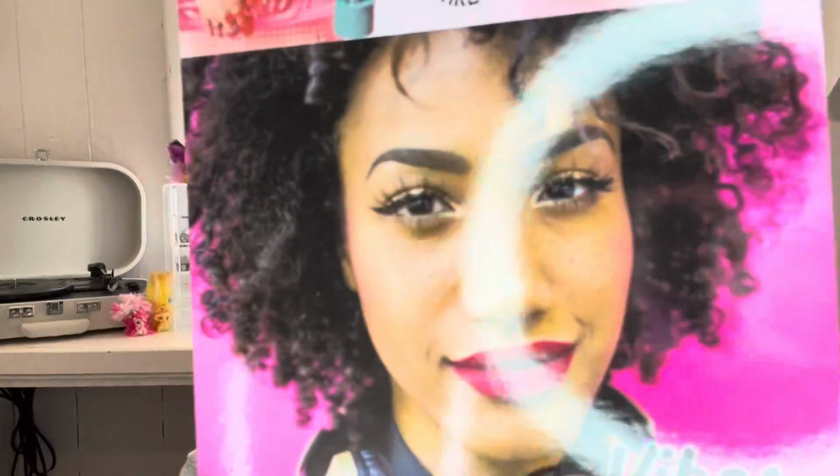There is a card. She's super pretty. I love that bright pink lip on her. It's really pretty. On the other side, it does show the stuff that's in here, so we're going to wait on that. There is also this. It says Medusa's Makeup, cruelty-free and vegan makeup skincare, the beauty box.